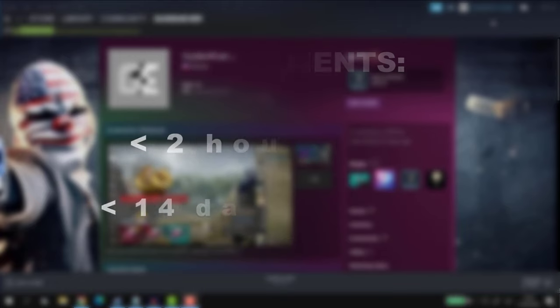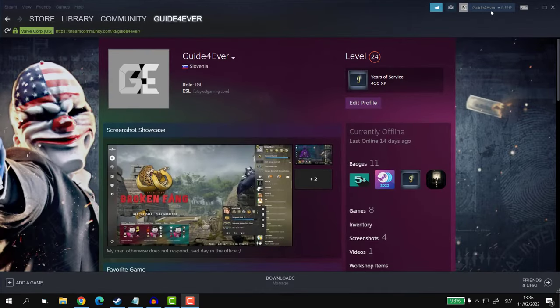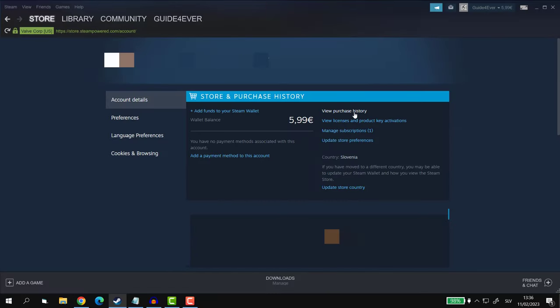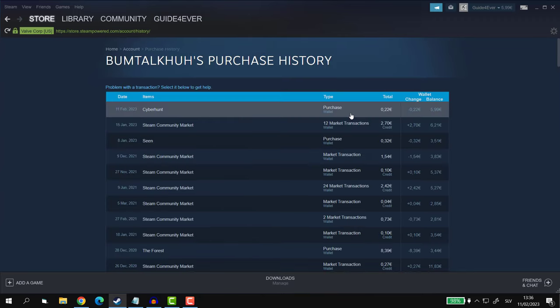So first, go to the top right corner and right click on your profile tab and select account details. Then under store and purchase, click view purchase history. Then find the game that you would like to refund, and in my case this is Cyber Hunt.